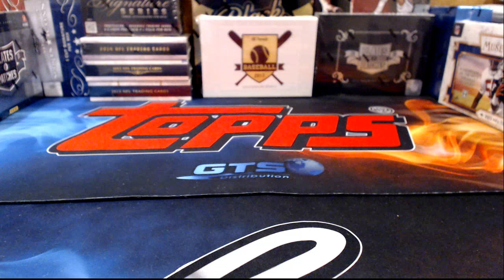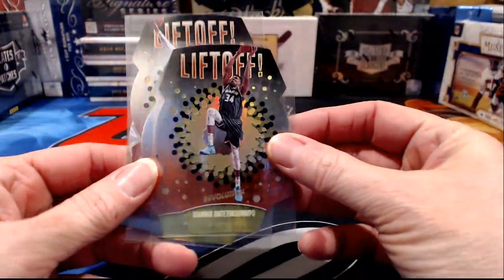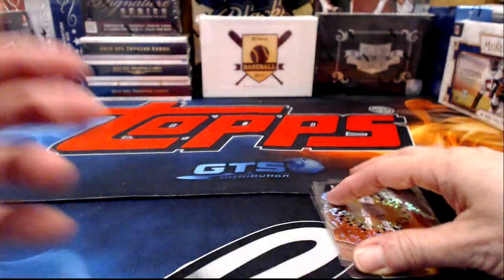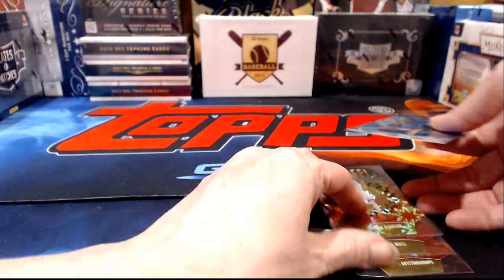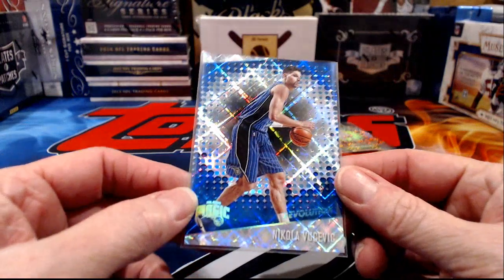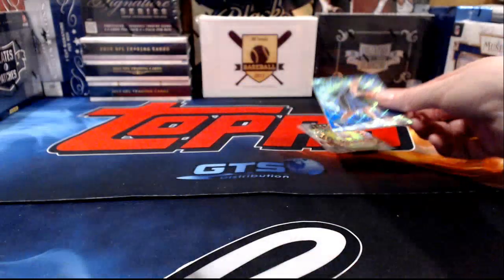All right, so let's recap this break. I forgot where I put our other numbered card, so I've got so many stacks going over here. We may just have to look through all the stacks because I don't know where I stacked the other one that was numbered. So our liftoff die cuts, we have the Greek Freak, John Wall, LeBron James, and DeMar DeRozan. And then here's one of our numbered hits that I laid out separately, and I must have stacked the other one in with our rookies. And that was Vucevic, numbered to 100.